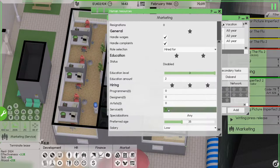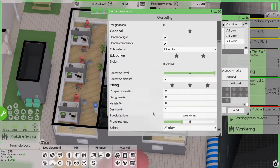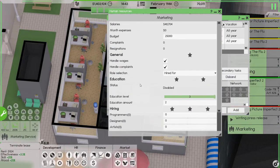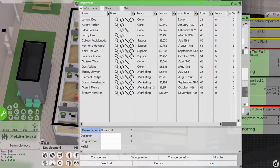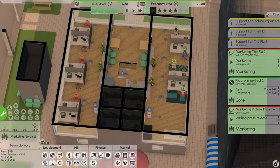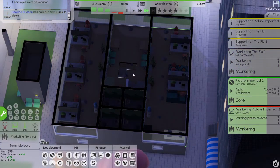We'll hire service. We want, let's see, 1, 2, 3, 4, 5, 6, 7, 8, 9. And salary can be medium. Specialization is marketing. Okay. I think that's done. And let's shut that down. Hopefully he'll start hiring some people when he comes in tomorrow.